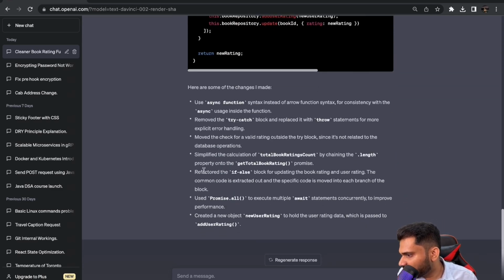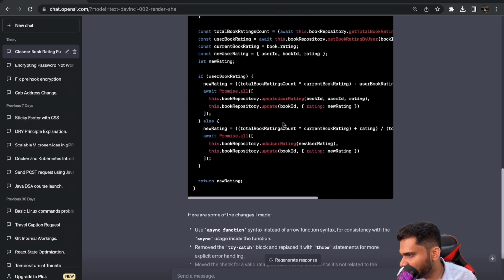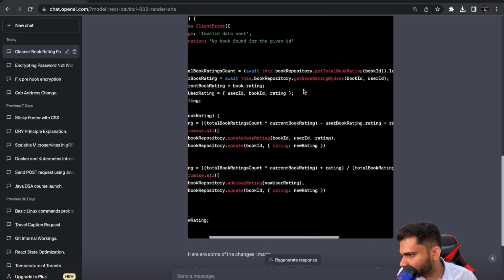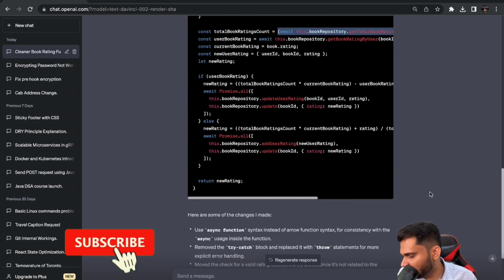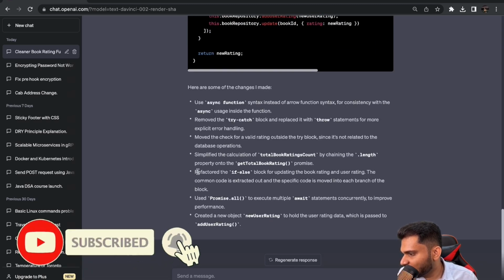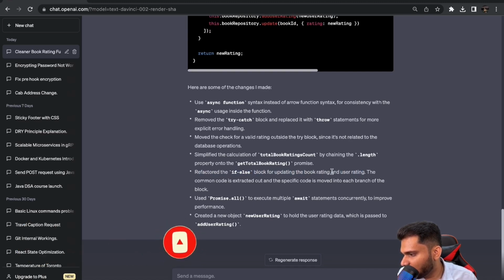And now you can see it simplified the calculation of total booking count by chaining the dot length property on the getBookTotalBooking promise. This also looks good. I believe here I was doing it in two variables. It has actually done it in a single variable. This looks good to me, right? Refactored the if else block for updating the book rating and user rating. The common code is extracted out and the specific code is moved into the branch of the block. This is also good.